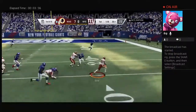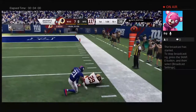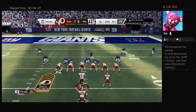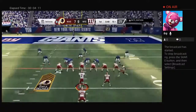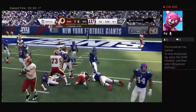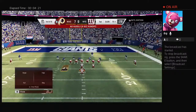Darius Guice, his first carry of the game. And on this one, he'll get to the 15, right at the 15-yard line. 10 yards on the pickup there, and it'll be second down. Guice with a carry on second down. And he's brought down just outside of the 10 at the 11. 4 yards the pickup, first down.